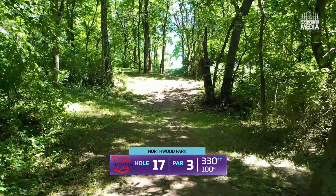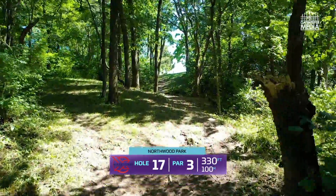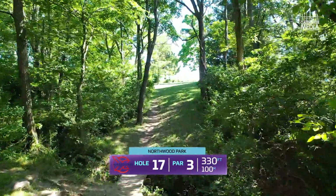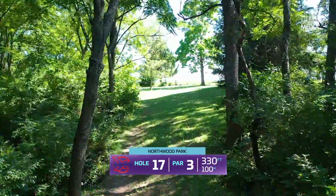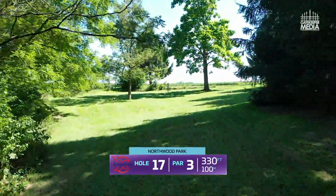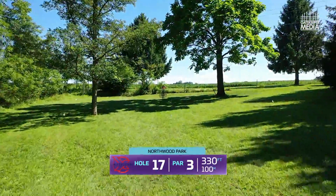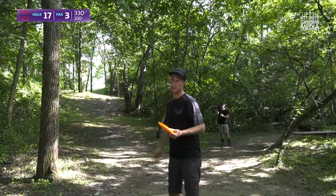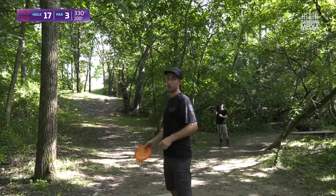Hole 17, 330 foot par 3. This hole plays a lot longer. It plays more like 370, 380 with the uphill slope. Gravity's really fighting against you and your disc. A lot of people like to hyzer out. The disc just naturally do that. When you're going uphill, it runs out of speed a lot quicker. So really tight, narrow. If you hit any tree, it's gonna be challenging a bogey.